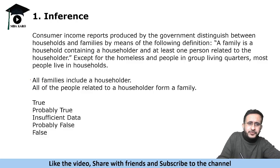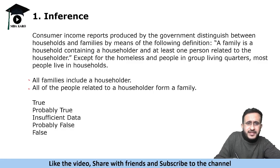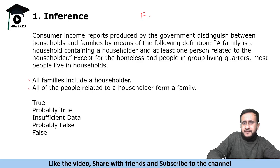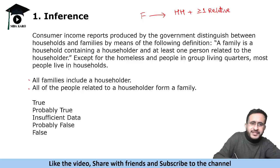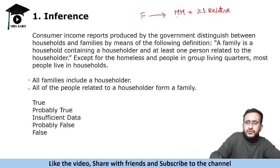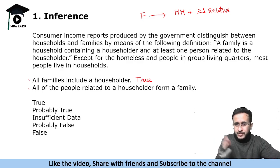Right now, we are taking two cases. First says all families include a householder. Now, what is the definition of householder given above? It is given that a family is a household containing a householder and at least one person related to the householder. So a family has one householder plus one or more relatives. When I say all families include a householder, yes, they will include a householder because that is the minimum requirement. So this is going to be a true inference, because that's a mandatory thing.